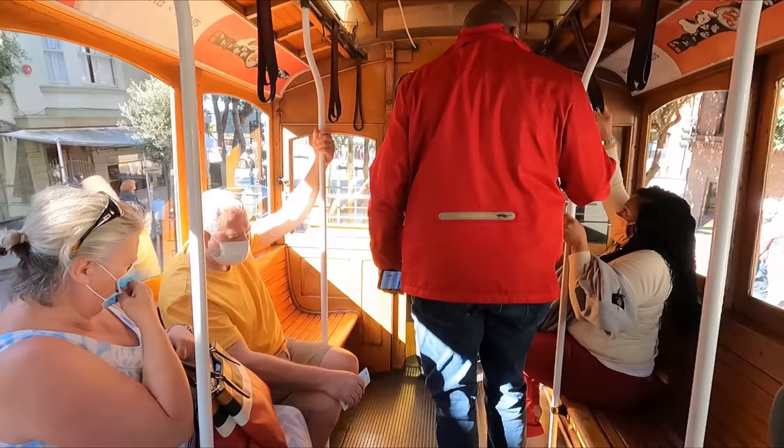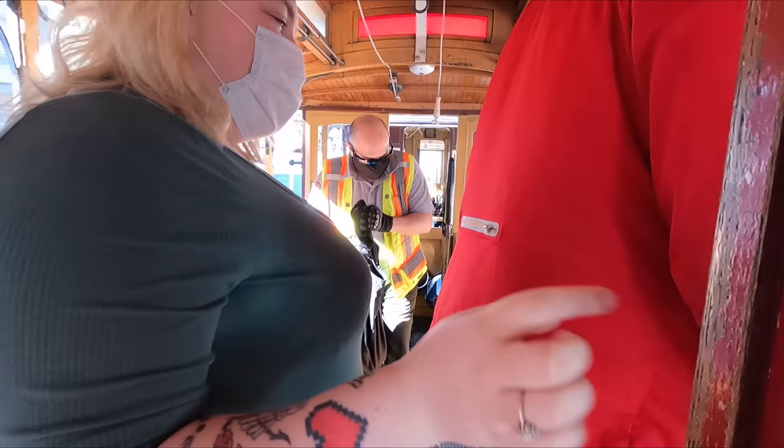Left side will be here. Otherwise, straight ahead is all the wonderful restaurants we have. Please watch your step. On the way back, can we sit back? Yeah, sure.